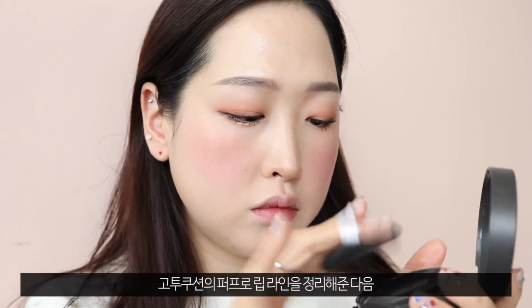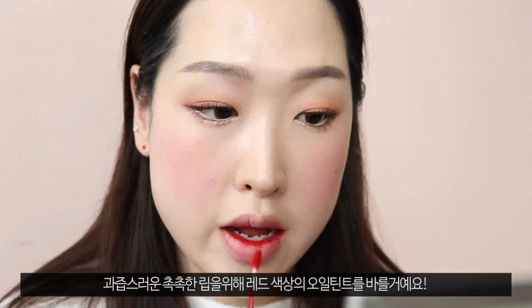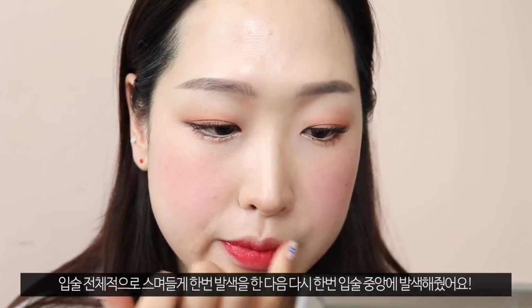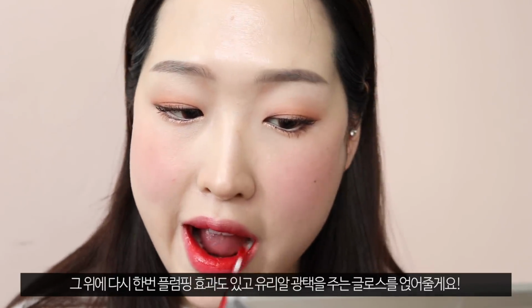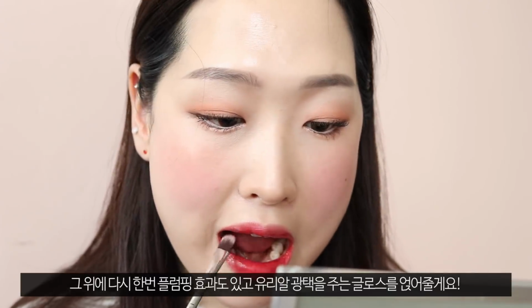I'm taking the puff from the Go-To cushion and going over my lip line. Then to create that kind of juicy plump red lip, I decided to use this red oil tint, and I first applied it all over the lips and then applied it once again in the center of my lips so that it creates that kind of bitten look. Then on top of that, I decided to go with this transparent gloss which plumps your lips as well.